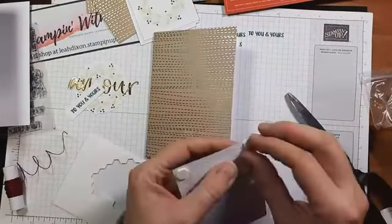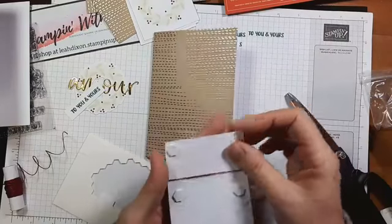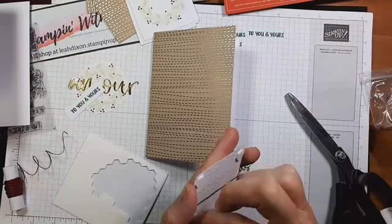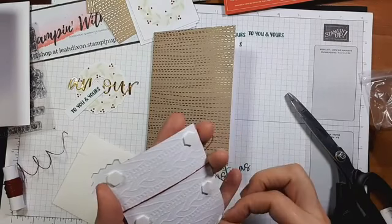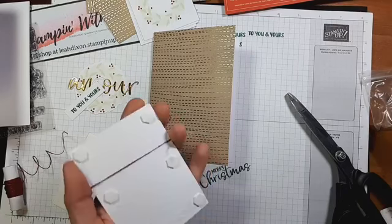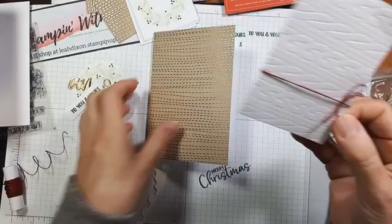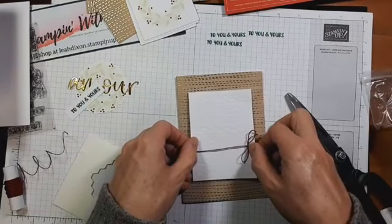Now, did I get that? I got that too close. I'm going to carefully peel that off and reposition it. So there we go. All right. This is such a beautiful set. The font is just blowing my mind. I love it. All right. Here we go, and I'm going to pop this right in the center, well, as center as I can get it.